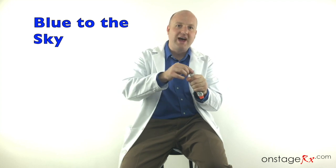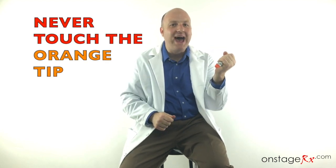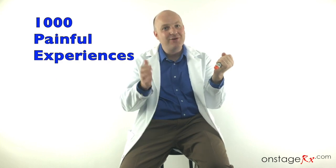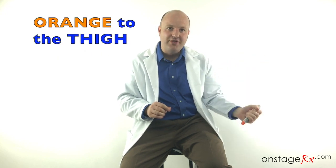For the Epipen or its generic, remember blue to the sky, throwing the blue away, and remove that safety cap. Never touch the orange tip. Over 1,000 people a year accidentally end up injecting themselves with epinephrine, usually in the hand or a finger. It's not very pleasant. Then you need to remember orange to thigh.